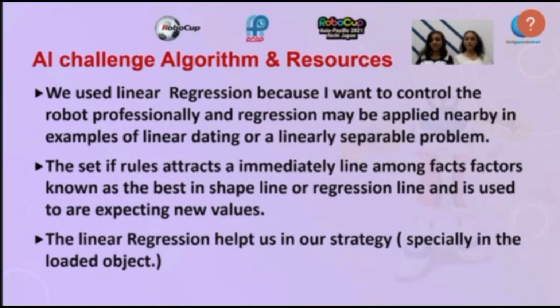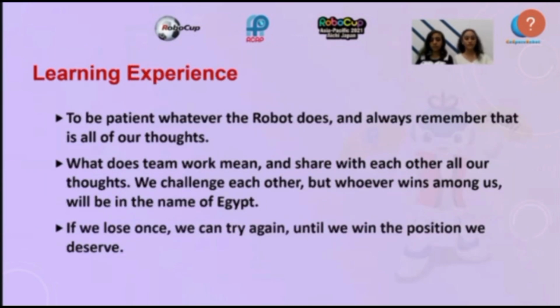We use linear regression because I wanted to control the robot proficiently, and regression may be outlined nearby in examples of linear or linearly separable problems. This is the set of rules that draws a line between dynamic factors, known as the regression line, and is used to predict new values. Linear regression helped me in our strategy, especially in picking up the object.